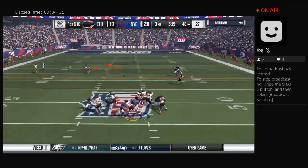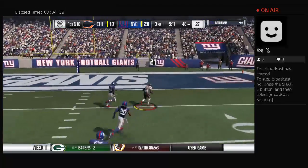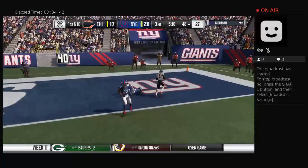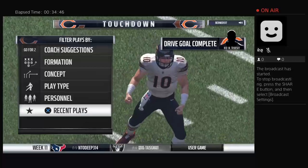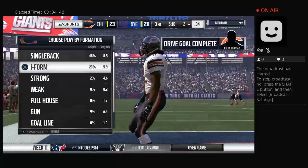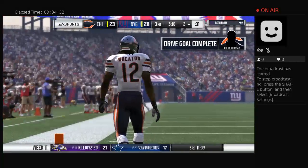Now a play fake here on first down. Brought in by Wheaton. And he takes this one in for a Bears touchdown. Marcus Wheaton, his 2nd touchdown on the season. And the Bears draw a bit closer.